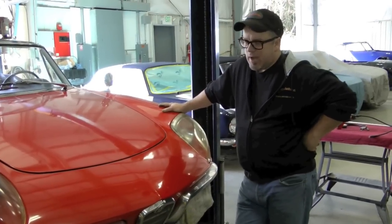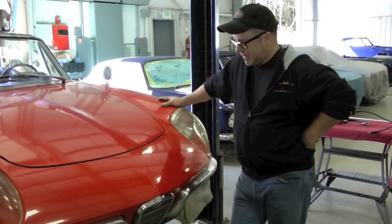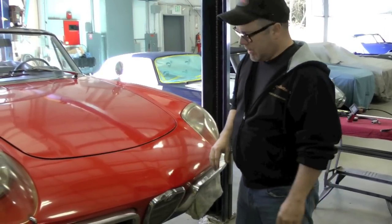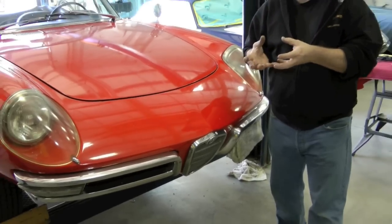So I don't know how well this is getting picked up on camera, but the paint job on this car is horrible. It's not a 5-footer, 10-footer, or a 20-footer. It's quite obvious from great distance that the paint job is pretty bad on it. And if you can really see, you can see crazing. Crazing is kind of like where the paint has this crackling effect to it.